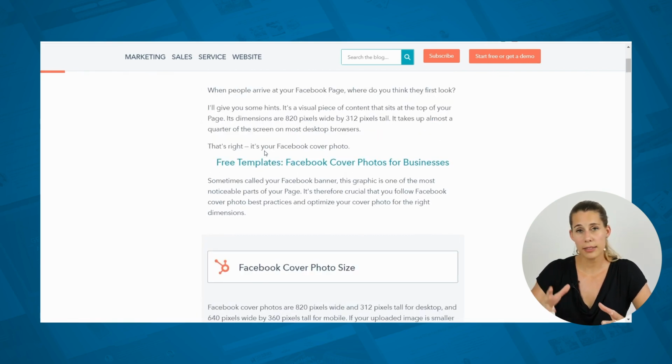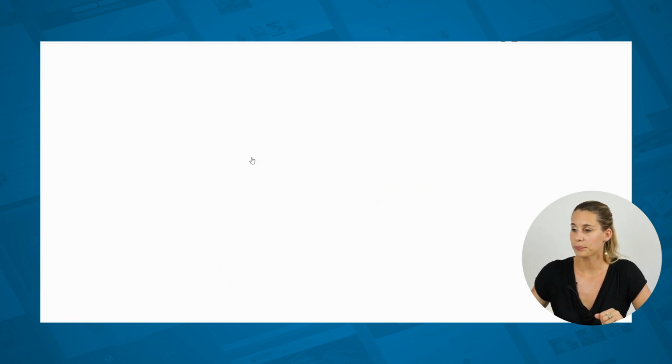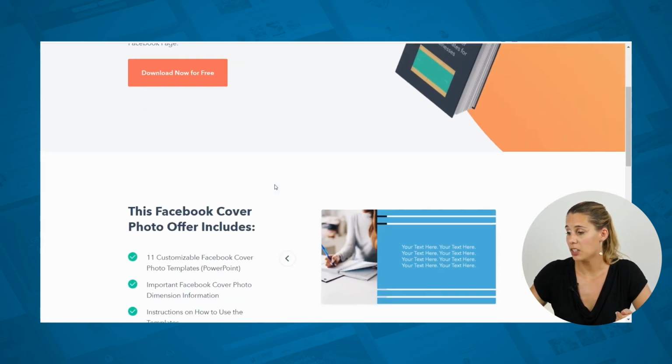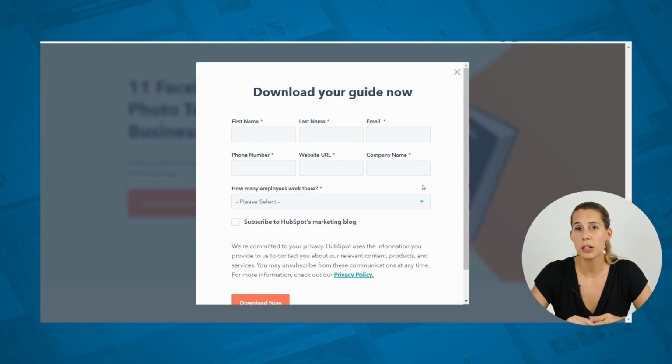So rather than thinking that people will come to this article and then immediately sign up for their customer relationship management tool, they have this freebie that is very, very targeted to this specific topic. And when you click on this, you go to a landing page where you can get the templates when you sign up to their list and give quite a bit of information about your business.